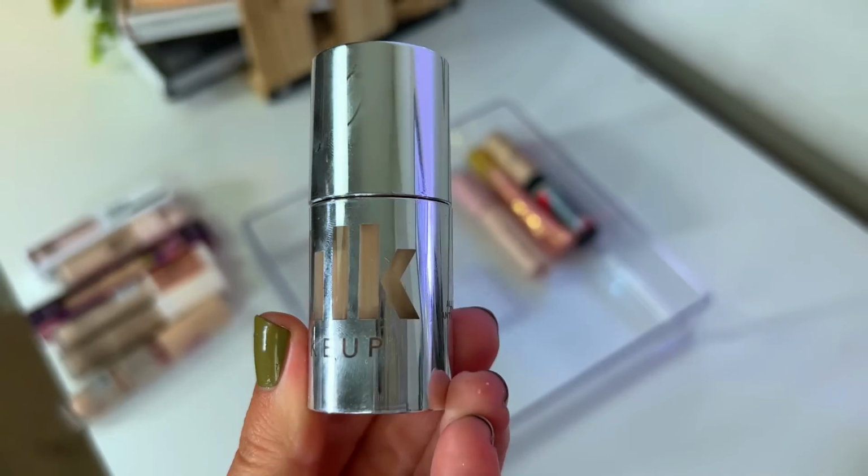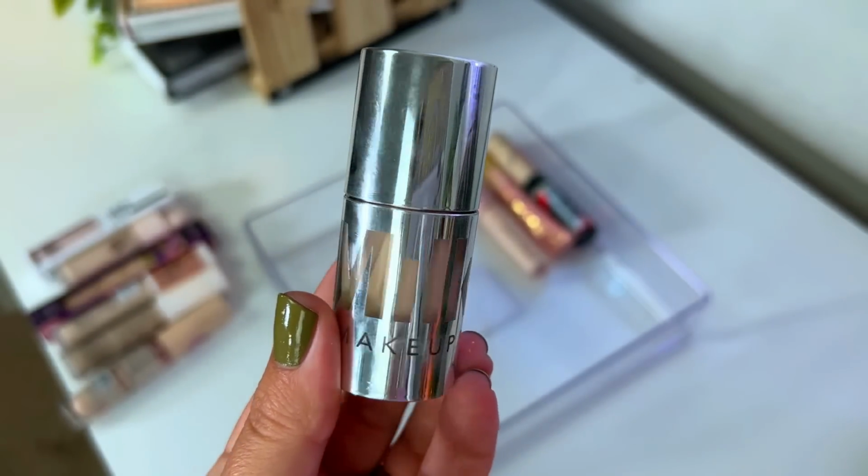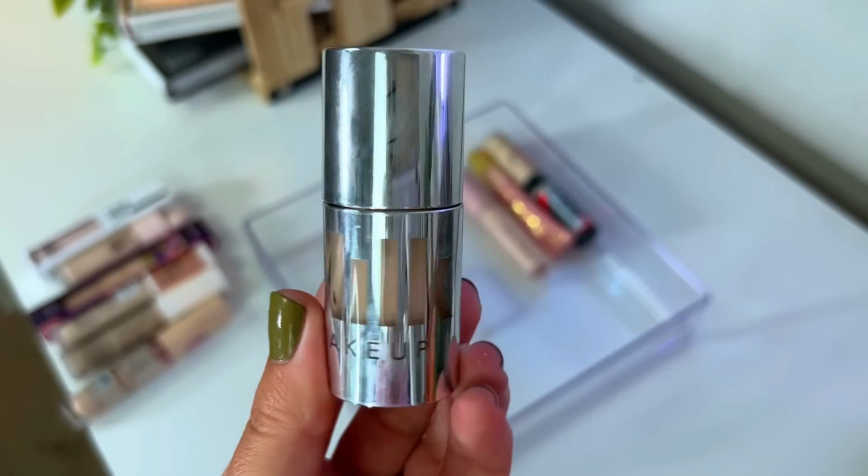A lot of people hated the Milk Future Fluid Concealer. I actually really like this concealer, so I'm gonna still hold on to it. It worked really well for me, and a lot of people out there said it didn't work well for them, but it worked well for me, so I'm gonna hold on to this one.